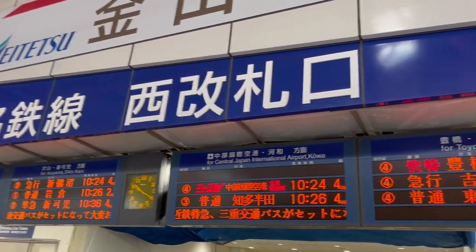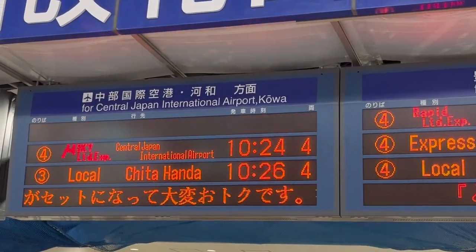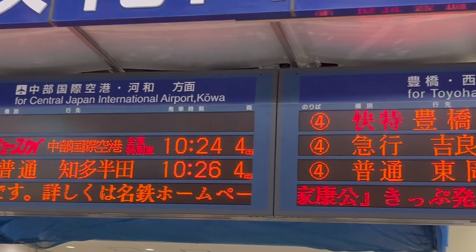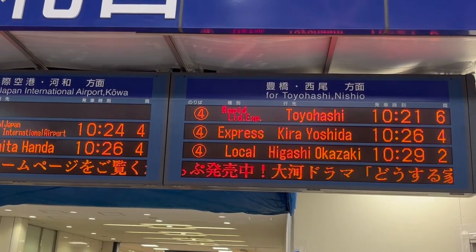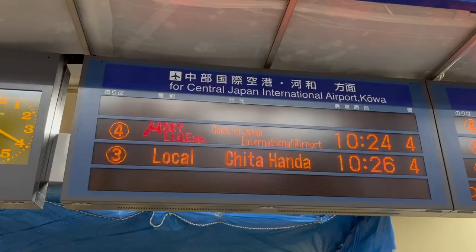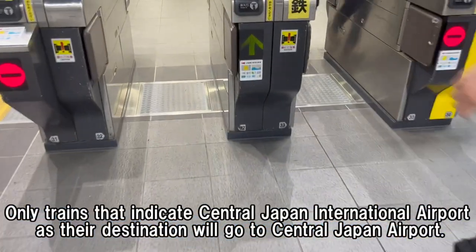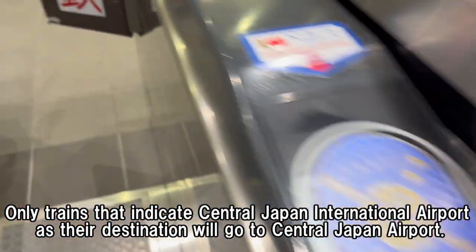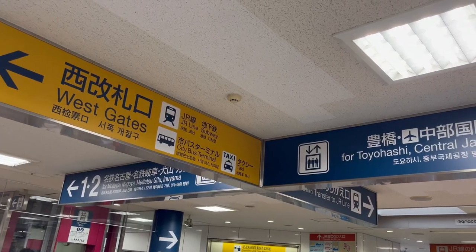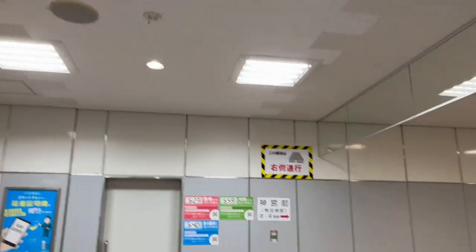So let's enter the ticket gate. Kanayama Station is home to Meitetsu, a private railway company, as well as a JR station and a subway station. But if you are going to the airport, you must enter the ticket gate marked Meitetsu. And if you are going to Central Japan International Airport by train, please know that there are trains going in many directions, and only trains marked as going to Central Japan International Airport will go there. Please know that other trains will not take you to the airport. Conversely, if you take a train from Central Japan International Airport, all trains stop at Kanayama and Nagoya.